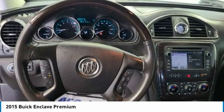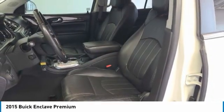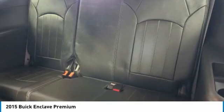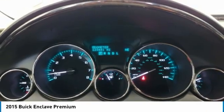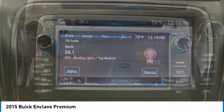Here are some of this vehicle's great options: electronic stability control, power lift gate, brake assist, traction control, remote keyless entry, four-wheel disc brakes, rear window defroster, navigation system, Sirius satellite radio, low tire pressure warning.